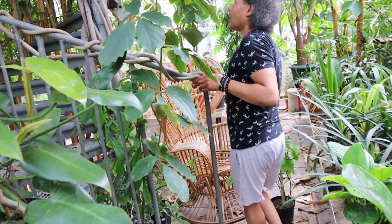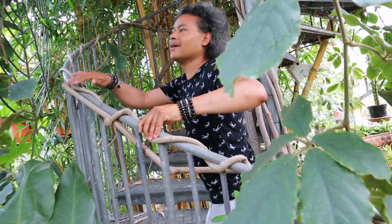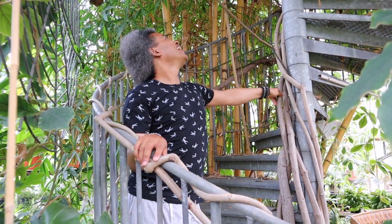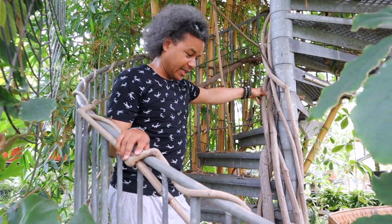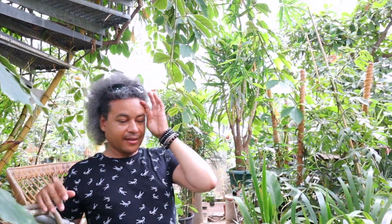I've never walked up these stairs before. Is it allowed? I don't think so. But I can stand here so we can get a beautiful picture. Yeah, of course. In the jungle kind of picture. Yeah, it feels like you're in the middle of some jungle or something. It's very hot.